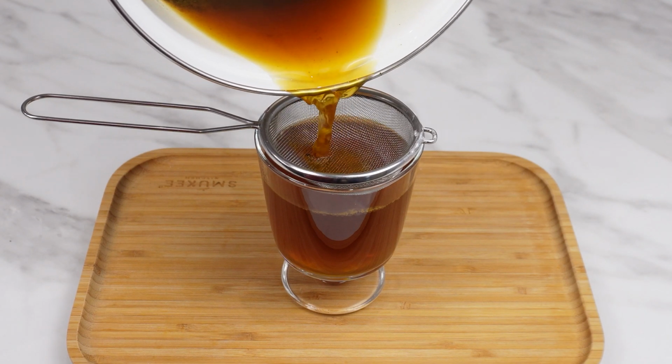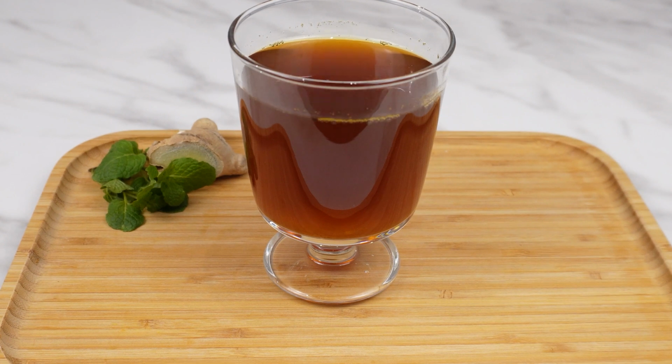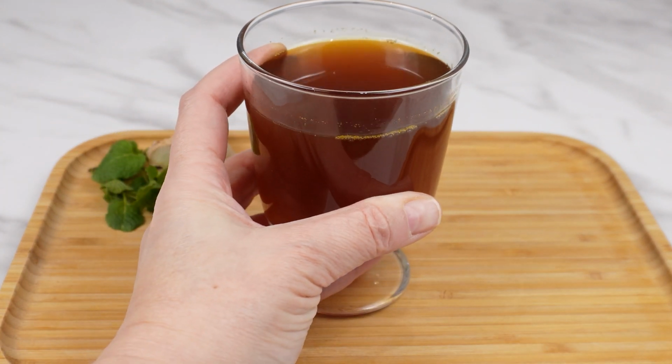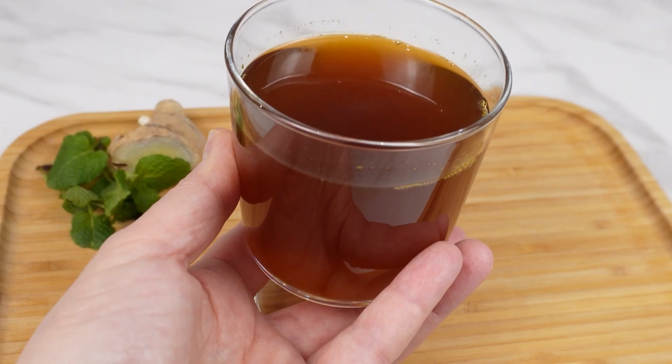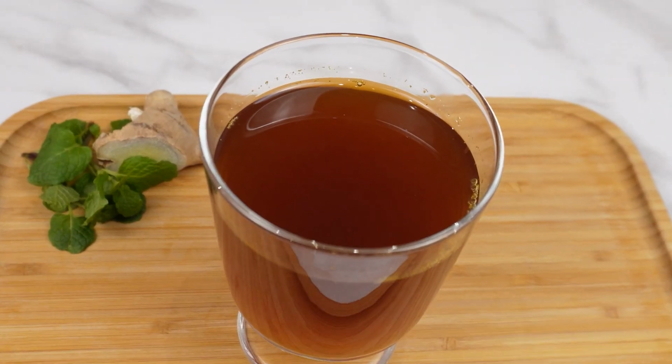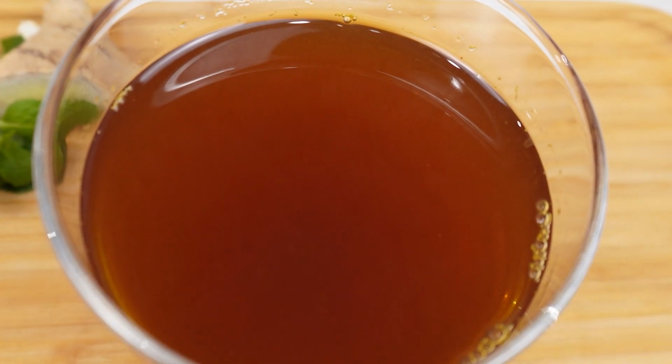This drink relieves bloating, excessive gas, and stomach pain caused by overeating. Drink 1 glass in the morning and evening until symptoms subside. In much smaller amounts, it can also be given to children over 12 months old. Do you have your own remedies for overeating?